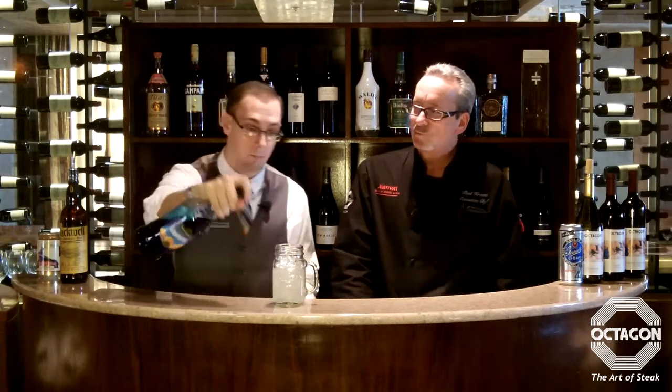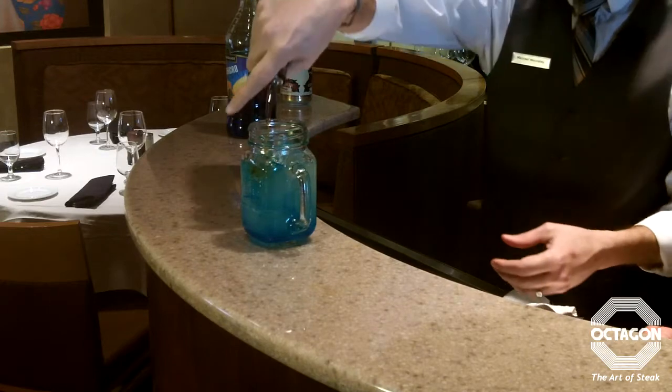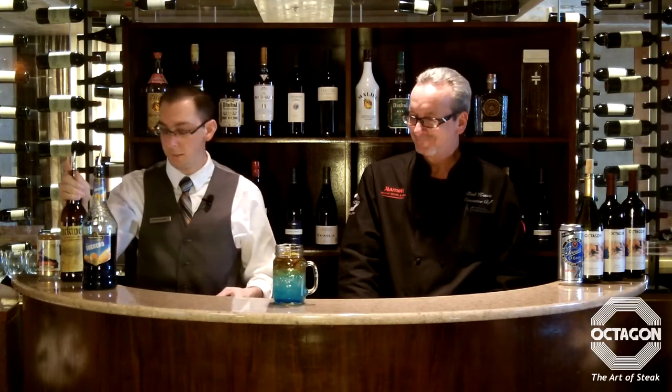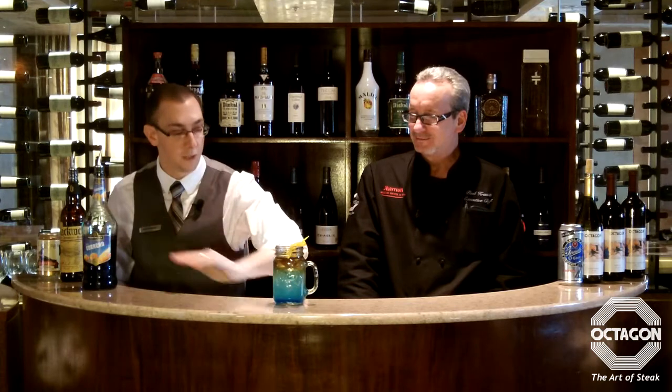To create the Caribbean water, we're going to add a splash of Hpnotiq Blue Curacao. That's all you need. As you can see, our water is starting to form now. To give you the sunset, we're going to use the Blackwell Jamaican rum. Not quite as sweet as the Goslings, full of body, great flavor. You want to put an ounce and a half in this. Top it off with your orange wedge, and by the time you finish the drink, your orange sun will be setting in the bottom of the glass.